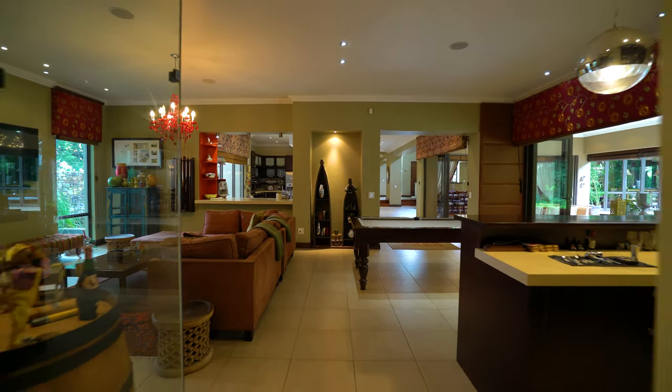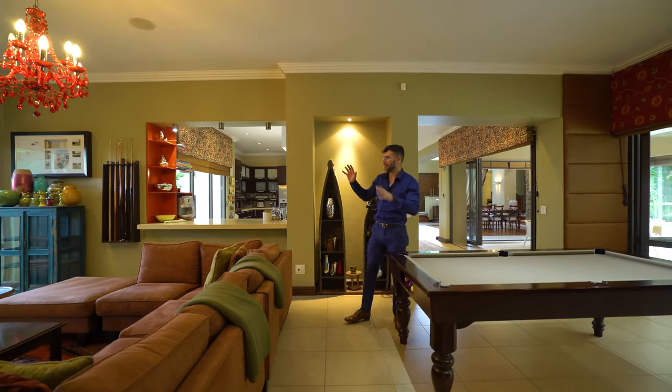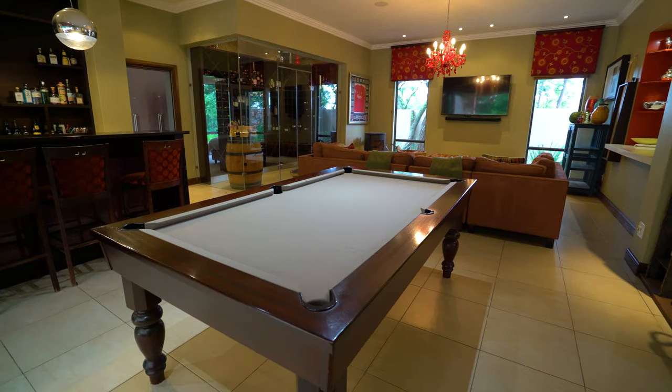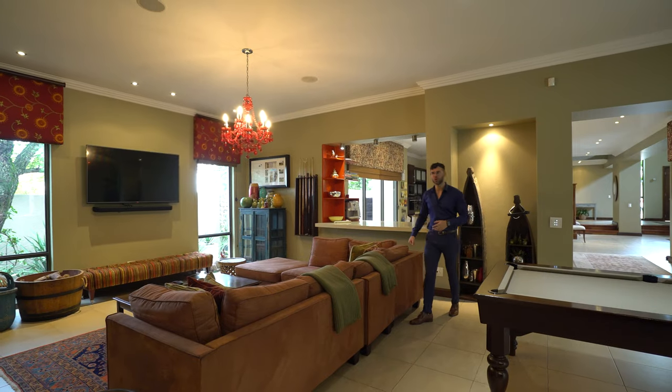This is this home's entertainment area. Not only space enough for a pool table and another set of couches, so this could be your entertainment suite, but a TV, two windows looking out onto your back garden.